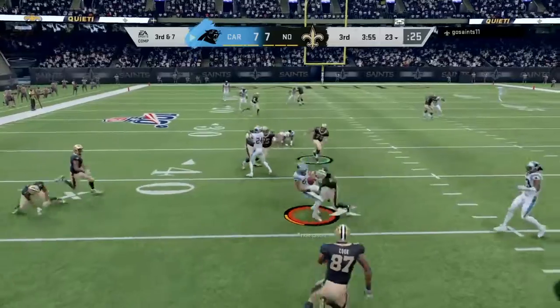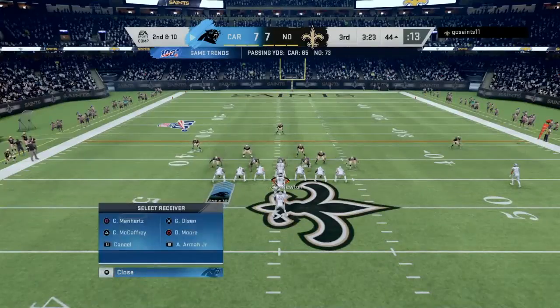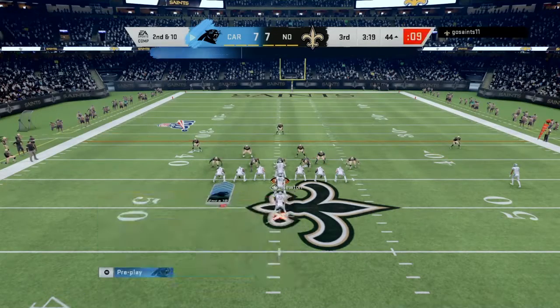It's Shaq Thompson here with a pick. And to the 43, so down inside. Take it to another spot. And trying to get it outside, the defensive pursuit was there and just ran him down.